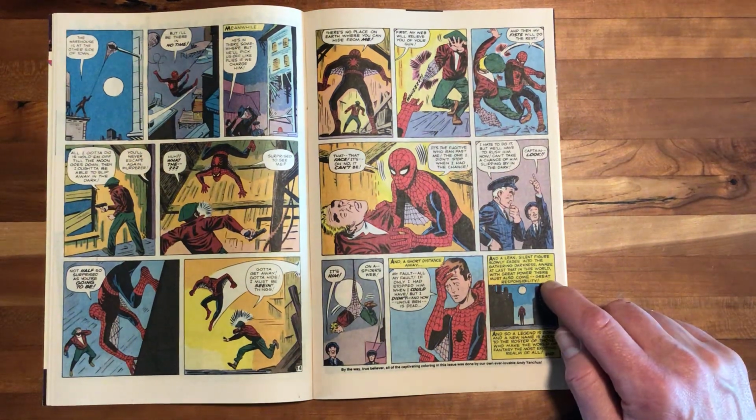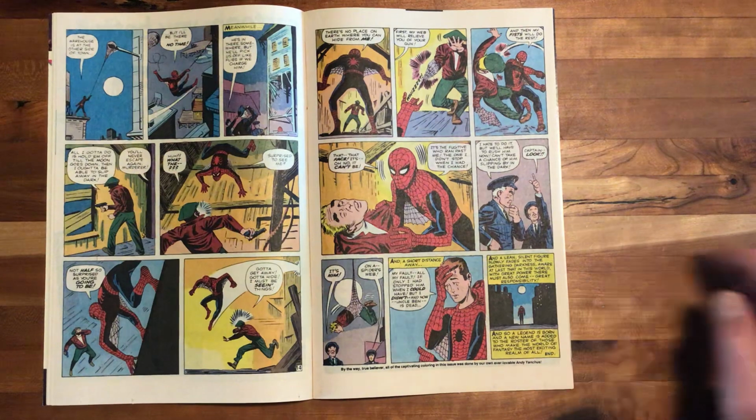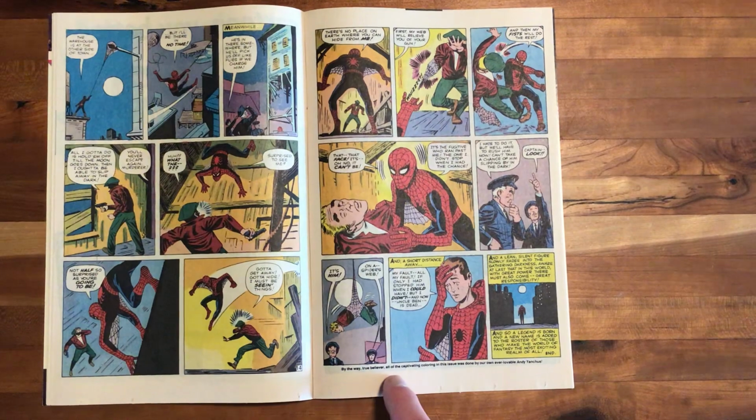And a lean, silent figure slowly fades into the gathering darkness, aware at last that in this world, with great power, there must also come great responsibility. And so a legend is born, and a new name is added to the roster of those who make the world of fantasy the most exciting realm of all. By the way, true believer, all of the captivating coloring in this issue was done by our own ever-loving Andy Anchus.